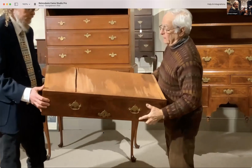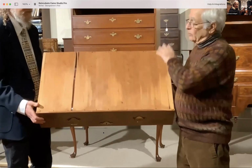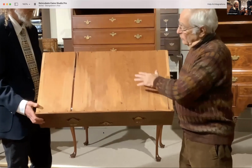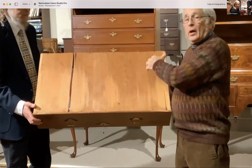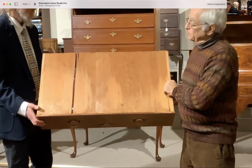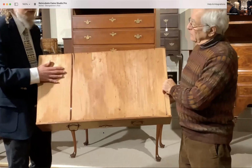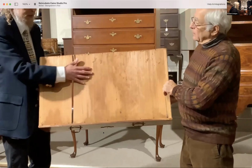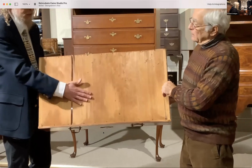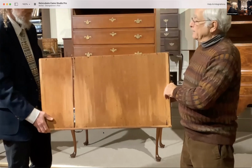There it is again, consistency of technique from top to bottom, using the front to back, shaving on the big pieces of wood. And you'll notice there's no saw marks or pit saw marks on the bottom of this Boston Highboy. It's very smoothly finished and very well planed off.